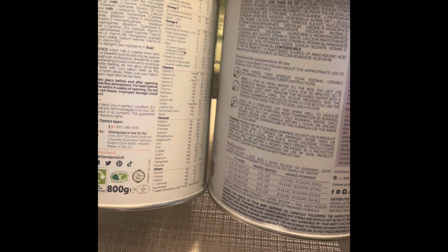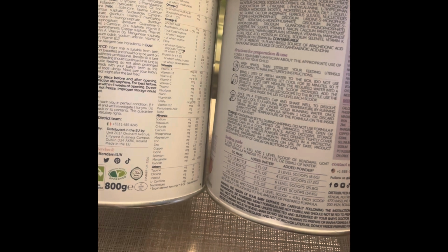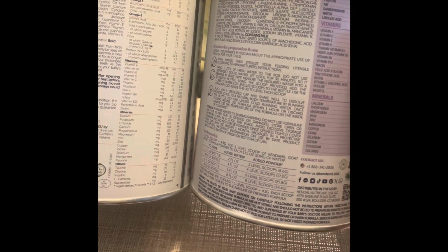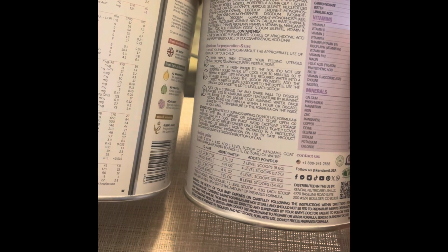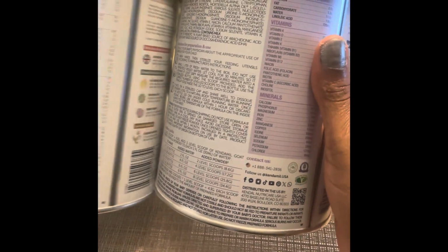You are to store both of these milks in a cool, dry place. The measurements for both of these are the same. To make 2 ounces, you would put 2 level scoops. So it's basically the ratio for both of these is one level scoop to 1 ounce, and that is the mixture for both of these.